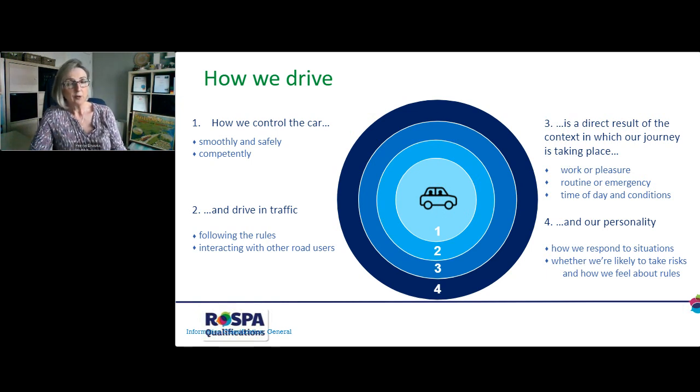And four, those personal tendencies, how we respond to what happens around us. If we're impatient or get angry at the mistakes or actions of others on the road, and whether we're likely to behave in a risky way if things upset us. And it's that last bit, ourselves and our personality and how much we react to internal and external pressure, that's responsible for the 95% of all road accidents that we saw earlier, not because the car in a left-hand junction didn't give way.